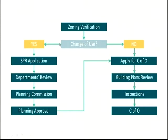The different departments review it. It goes to the planning commission. Then it gets planning approval, and then it gets to the building department. If your restaurant in that building was previously a restaurant, it does not need to go through that planning part. It goes straight to the building department.